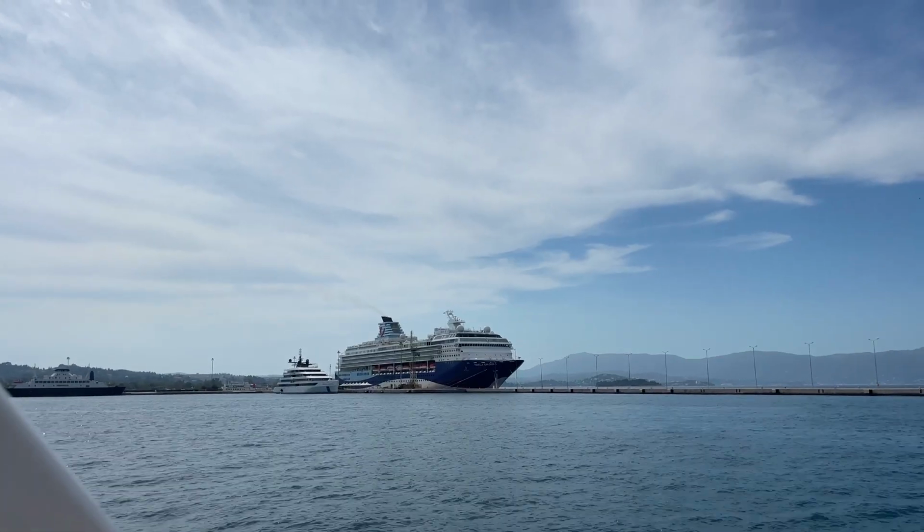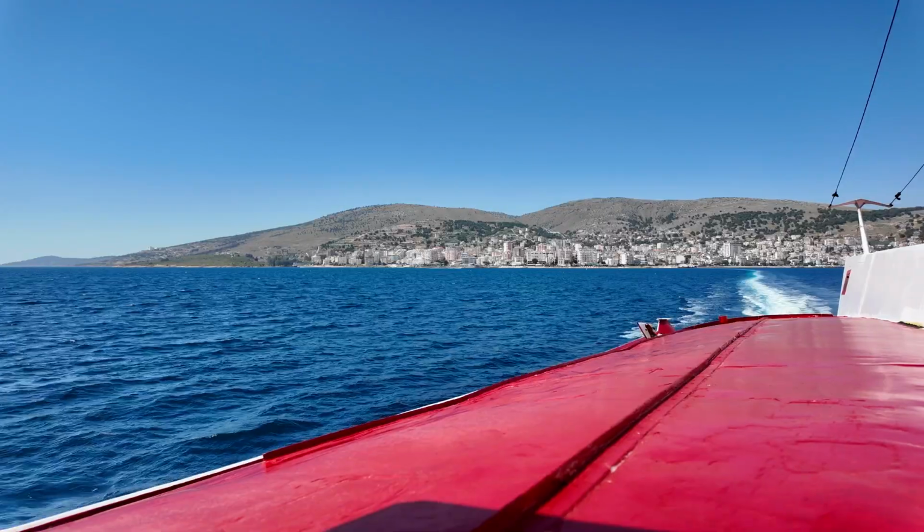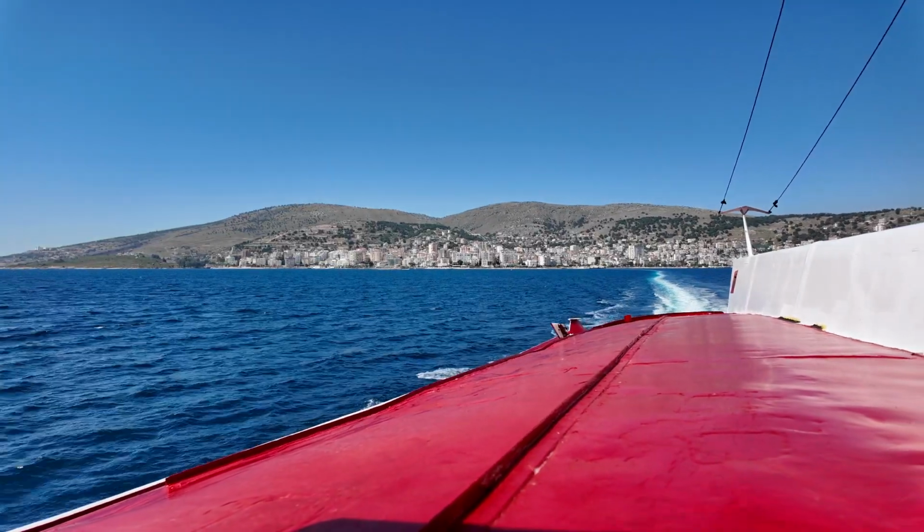The boat is about half an hour late, unfortunately, and there is an hour time difference between Albania and Greece, so we'll lose an hour of the day, but hopefully we're off soon, and it's just a quick ride, 30 minutes. Devastation! There is no bar on board this boat. Oh well, 30 minutes and we will be in Greece.